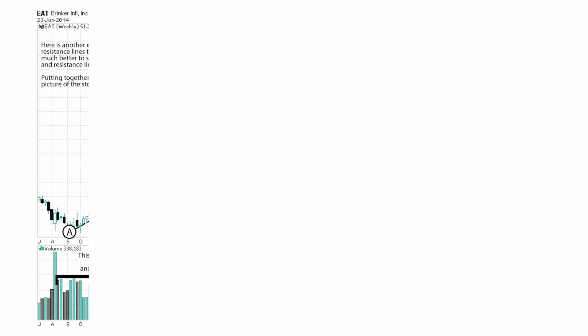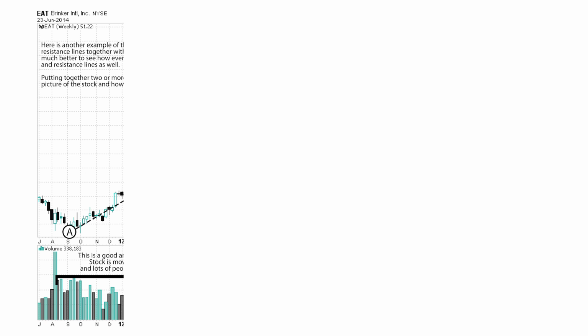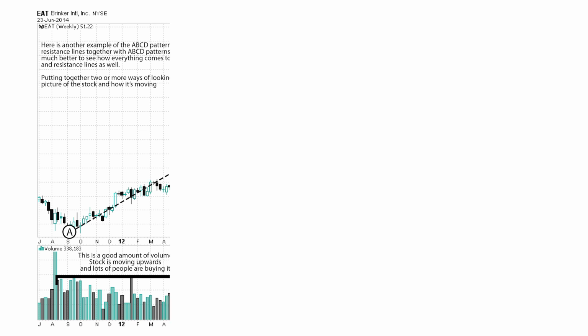So let's break one of these charts down. Take a look at this example of EAT, or Brinker International. Here you can see that we have an ABCD pattern starting to form because I've outlined the A with the circle here. As we slowly start moving left to right, you can see that there's a footnote in the volume section, that this is a good amount of volume. The stock is moving upwards and lots of people are buying it. So you can see that the volume has increased.